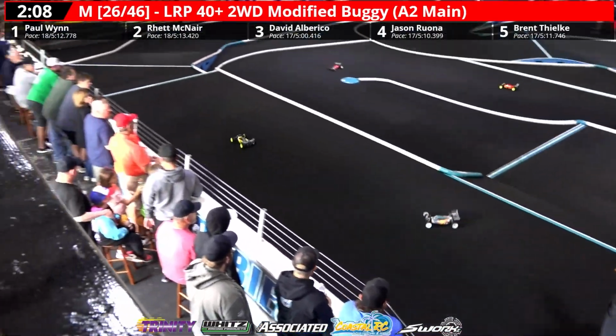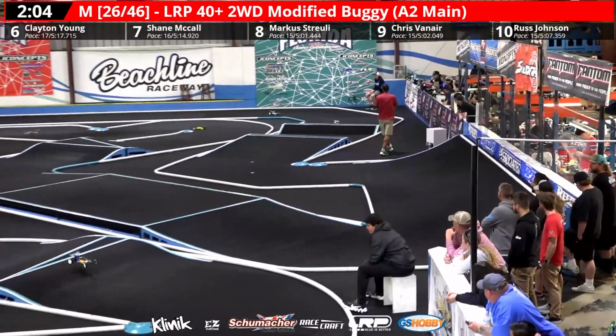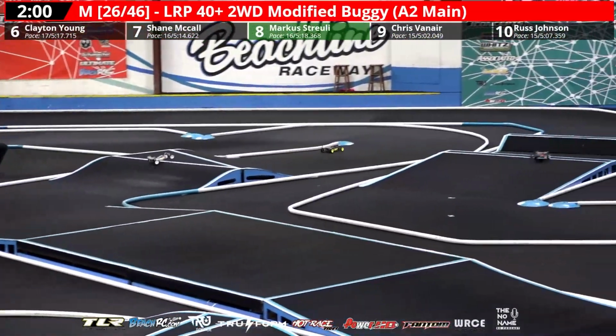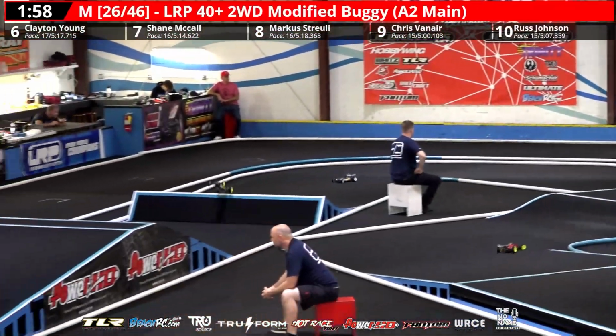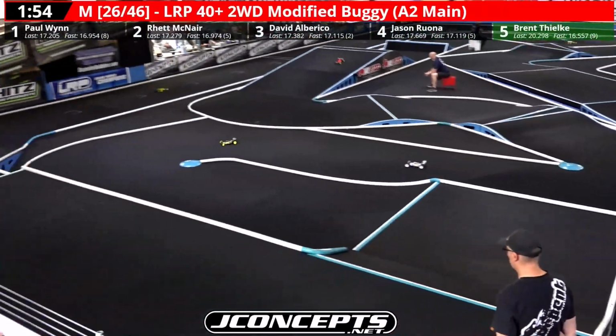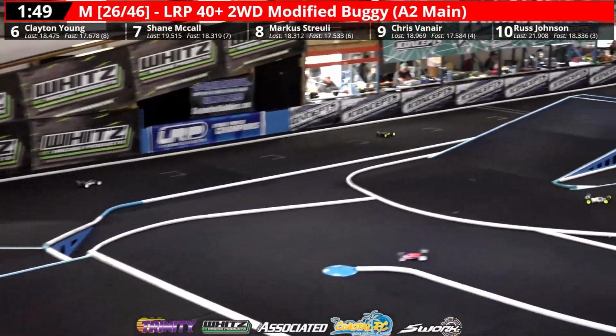Just over 2 minutes left to go. Down the front straightaway. Paul with a lot of power coming out of that Reedy motor. Rhett McNair in the number 2 spot. McNair all over the back bumper here of Paul Wynn. Got a clean track in front of both of them. 1 and 2 now down the front straightaway.